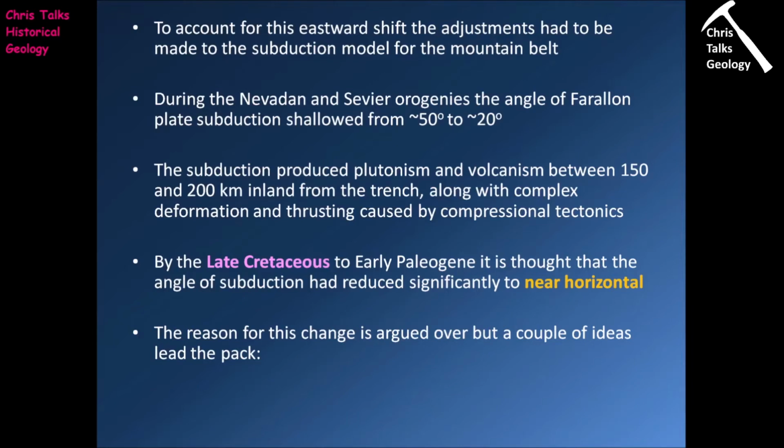So the subduction produced plutonism and volcanism between 150 and 200 kilometers inland. So if you remember, the subducting oceanic crust will go down into the mantle until it reaches a depth of approximately 150 kilometers. This is the point where the oceanic crust will dewater. That water goes into the overlying mantle, and essentially it melts it through hydration melting. So the mantle melts, producing a mafic magma. That mafic magma rises straight up, gets stuck at the base of the continental crust. It partially melts the continental crust, producing felsic and intermediate magmas, and those felsic and intermediate magmas rise through the continental crust and essentially are erupted onto the surface via volcanoes.